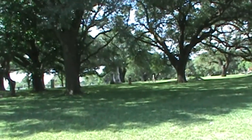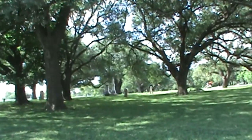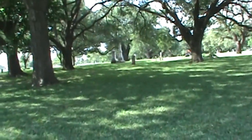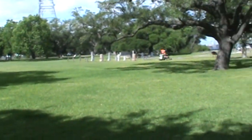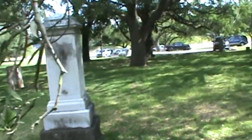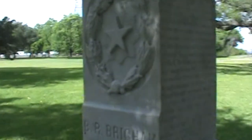Before we go in to do the Battleship Texas, Jeff wanted to go and look at some of the gravestones that are around here. There's a couple of small graveyards. And they chose this spot to bury the soldiers of the Republic of Texas that died here. This one's the biggest one.